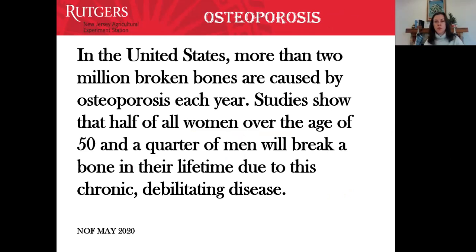So just some numbers here. In the United States, more than 2 million broken bones are caused by osteoporosis each year. Studies show that half of all women over the age of 50 and a quarter of men will break a bone in their lifetime due to osteoporosis.